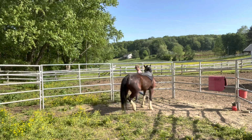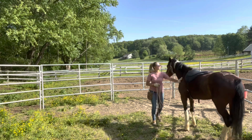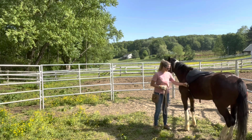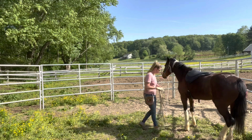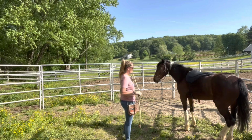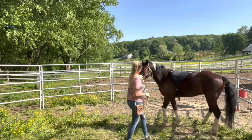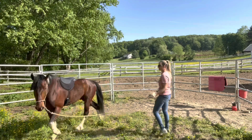I rewarded him with another treat because he's handling it all so well. He's never seen anything like this. Took him for another walk and then came back and checked it all again. And it felt good. And then from here, I actually sent him out to lunge, which again, we haven't done in a little while. So just a slight reminder of what to do.